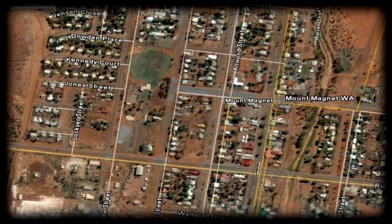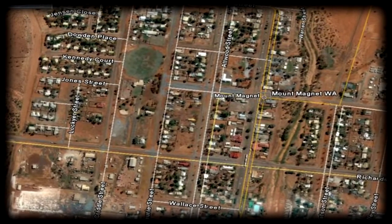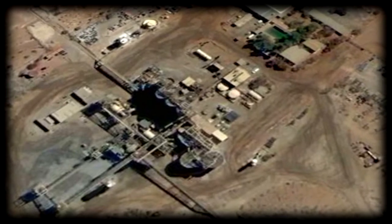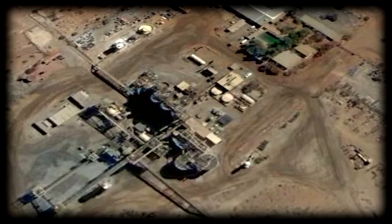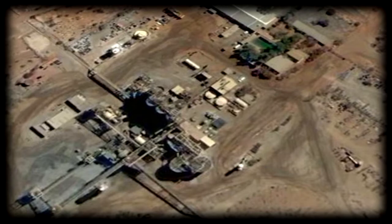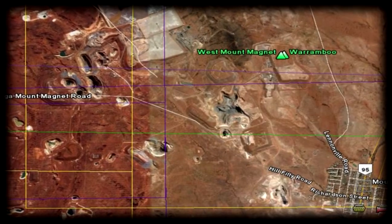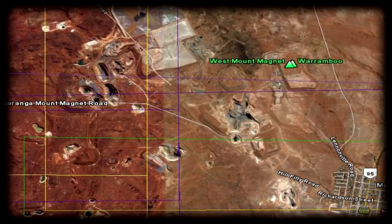It's not a big town, as this Google photograph shows. I'm looking around with Google Earth. It's apparent that mining still continues in the area. For instance, a gold processing plant just outside Mount Magnet. And here's its slime pits. They are gigantic. Going up in elevation, it's possible to see the many open pits around the town.